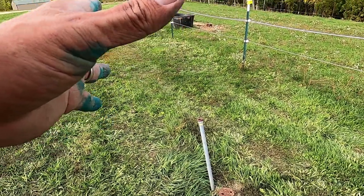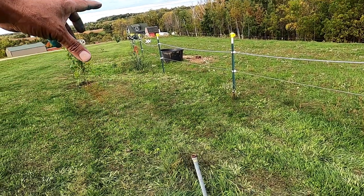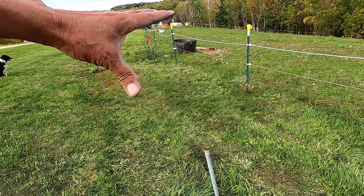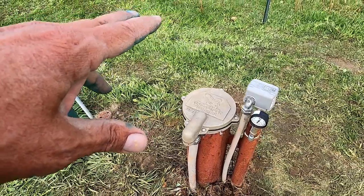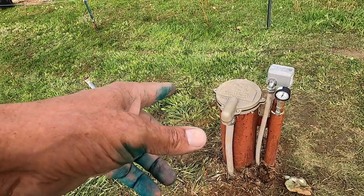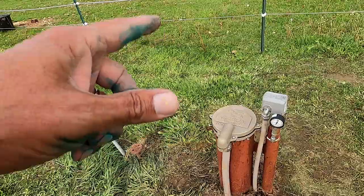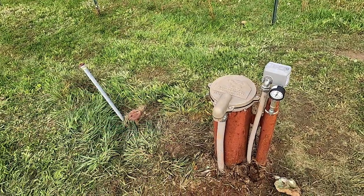And 8 of them at 20 feet each is 160 feet. That's how deep the pump itself was in the water. This well is 460 feet deep, so it's about 300 feet down to the water, and then the pump itself is 160 feet down below that.